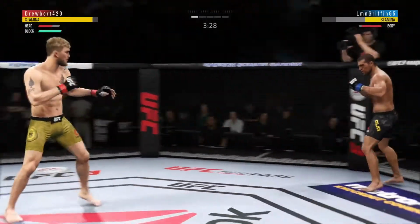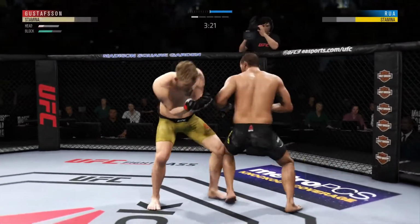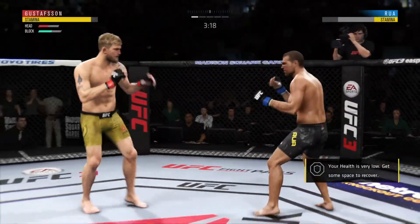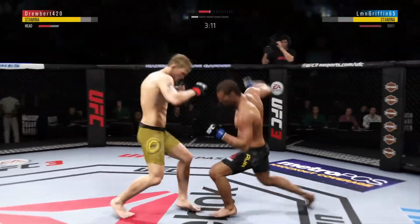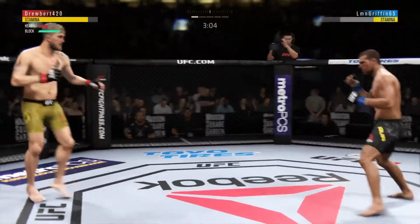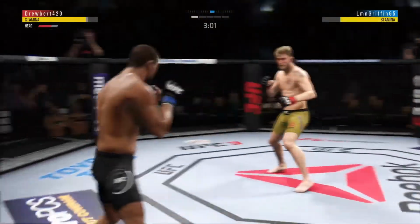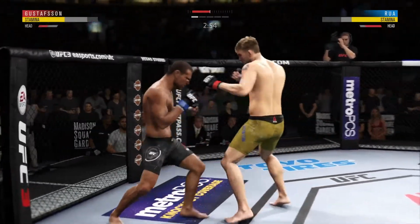Nice. How about that shin? Oh, huge right hand! This could be it. Oh, look at that shot. Like the head. He's back up to his feet. Under 3 minutes now to go in what has been a very fast-paced opening round here.